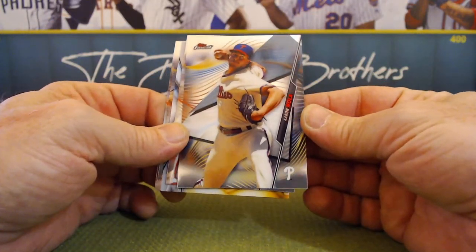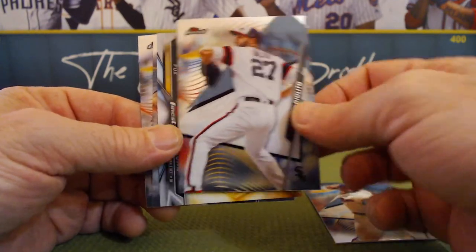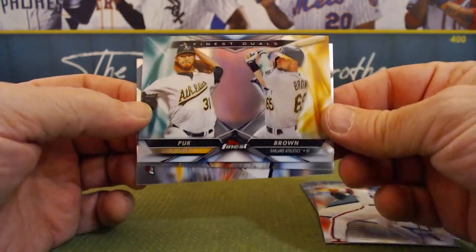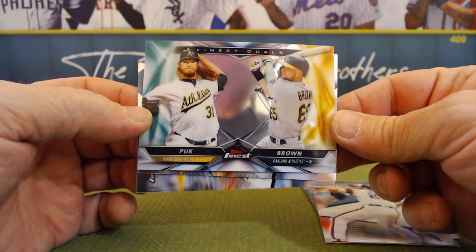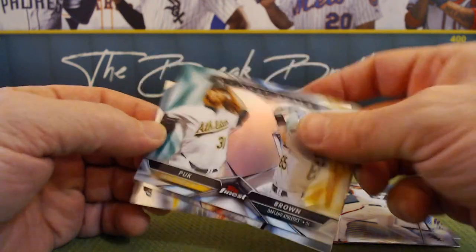First up for the Phillies with Ed, Aaron Nola. Lucas Giolito going for Dean. Pirates, there's one for Ron. Or no, I'm sorry, A's, that's Zach. AJ Puk and Seth Brown, I want to say. I think we got one of his cards there. Yeah, Seth Brown.